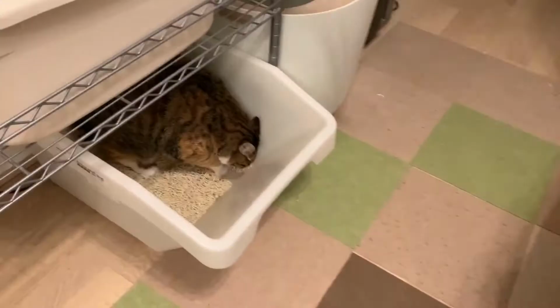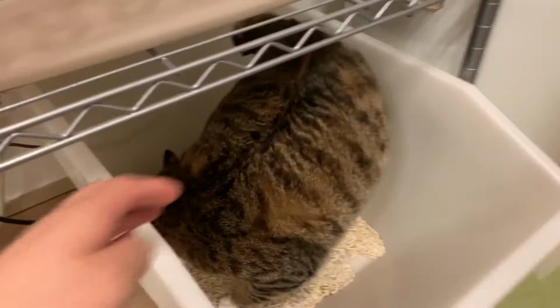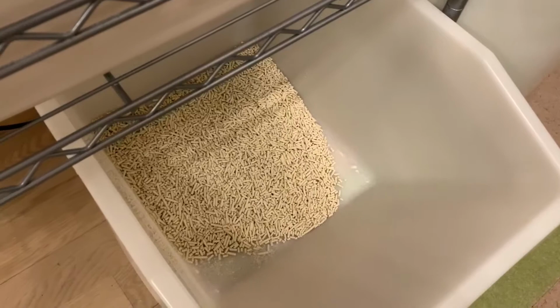All right, we have the first visitor of the bathroom. Let's see if she took a piss. There's not enough cat litter, so I'll help you move that stuff over there. Okay, there's no poo-poo. No need to scoop it yet because it's only transmitted through poo-poo.